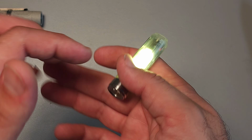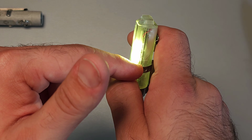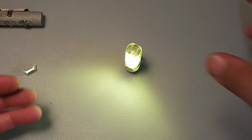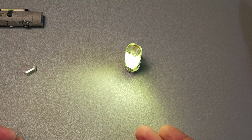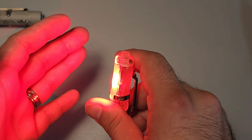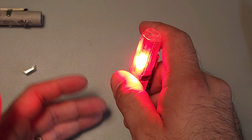this is high CRI. So if you have the cool white here, you have warm white here, you have all the varieties. This will also go up to 70 lumens, and you can use that to illuminate basically anything. You can read from it. It's a really, really good option. And here's the other thing. It has red light on the side, another very useful function.